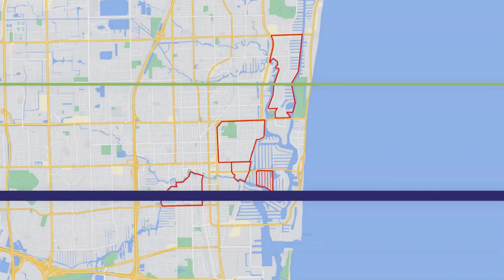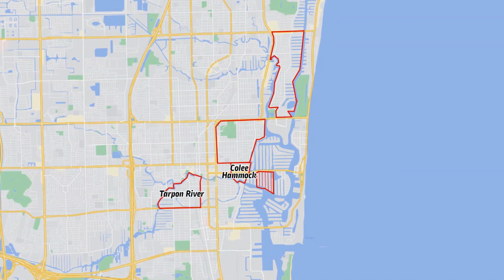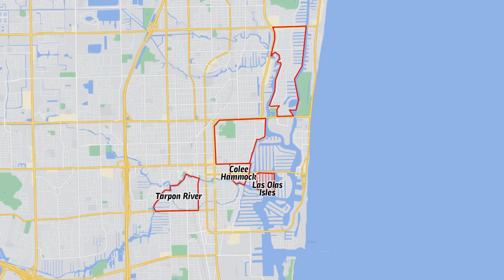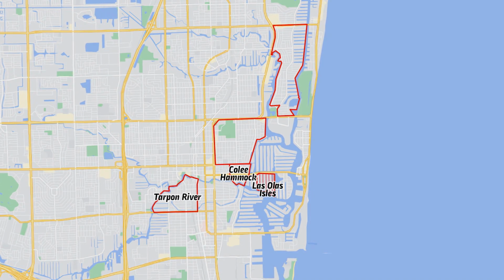Some of the neighborhoods around Fort Lauderdale Beach are very, very eclectic, with some strange names, like Coontie Hatchee or Tarpon River. And then you have Las Olas Isles, which are basically like finger roads that go off of Las Olas Boulevard. There are some very, very exclusive and very, very expensive homes out there, but there's also some very, very beautiful property out there too.